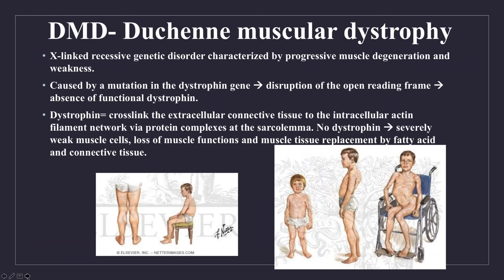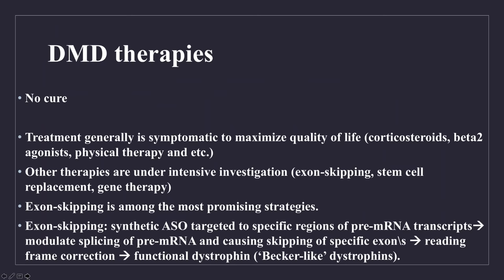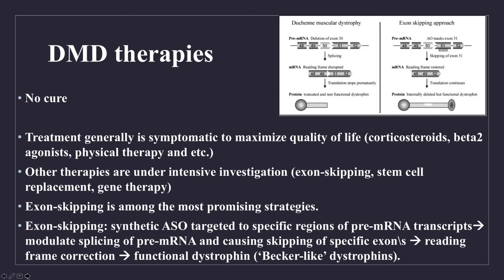So the first part of my project focused on treating Duchenne muscular dystrophy, which is the most common inherited muscle disease in children, and it's characterized by progressive muscle degradation and weakness. It is caused by a mutation in the dystrophin gene that leads to no functional dystrophin production. To date, there is no cure, and the treatment is basically symptomatic, and therefore many different therapies are under investigation. Exon skipping, which you can see in the figure here, is among the most promising strategies. Briefly, what you do is take an antisense oligonucleotide that targets a specific exon, thereby causing its skipping. And ultimately, for our purposes, it leads to functional dystrophin production.